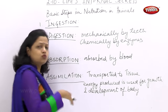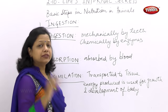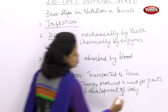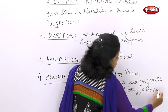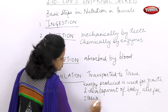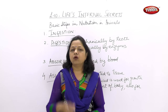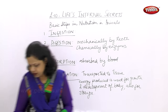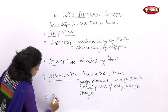Now this energy is not totally used. It is used for growth and development of the body, but this energy is also stored in our body. So also for storage of energy. So this is the fourth step in the process of nutrition in all the animals. The fifth and final step is egestion.